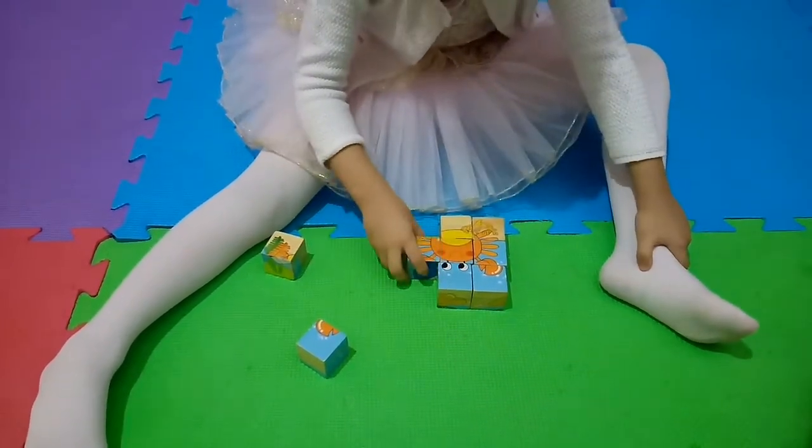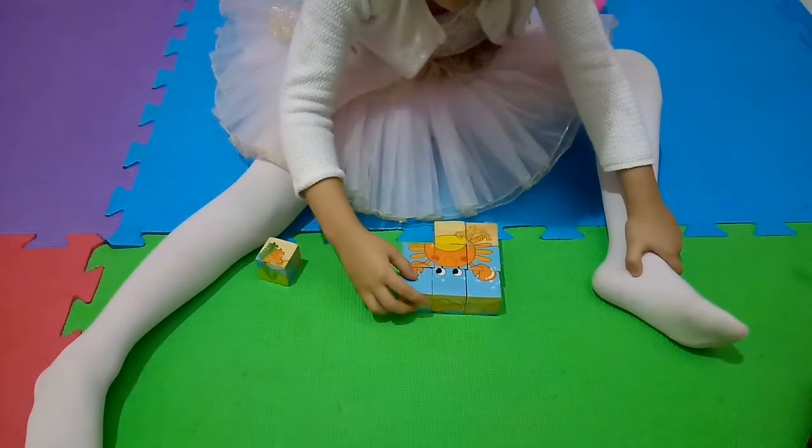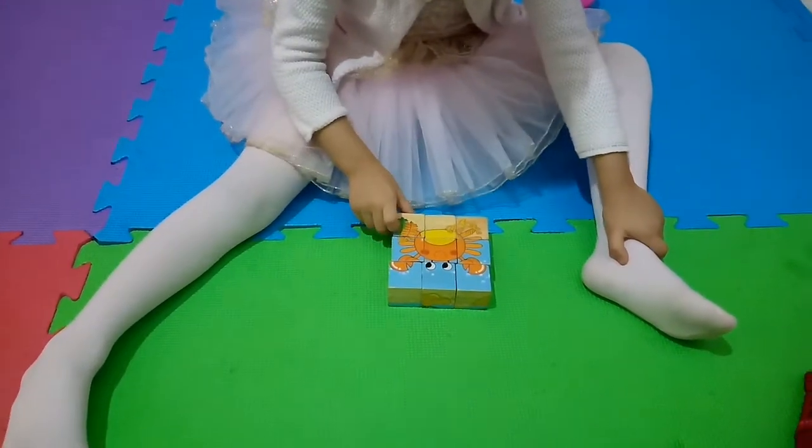Next, we also make another side. Put from here. Next, we put here. Look. What is it? I already missed it. It's a crab. You wait, Mama. Mama, check.